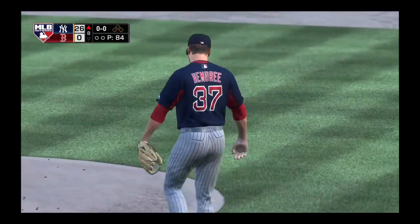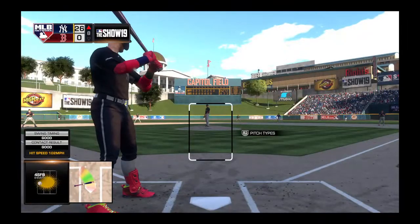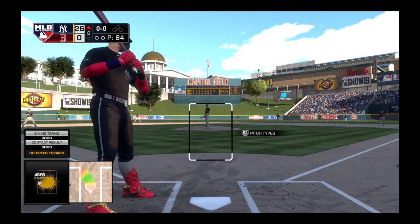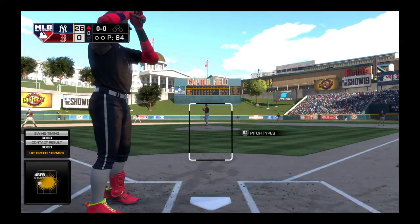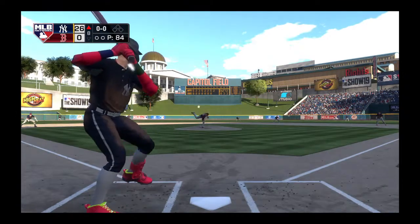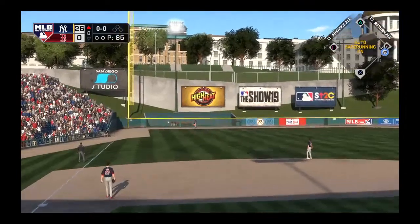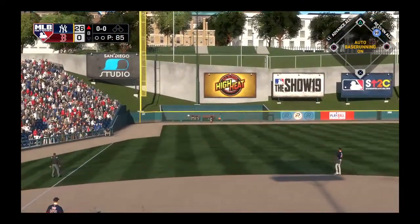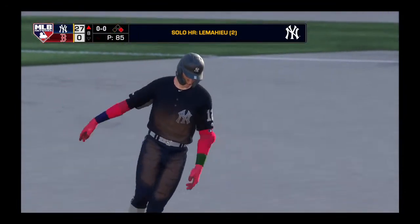A long two-run homer off the bat of Giancarlo Stanton as this lead got even wider. Now batting, the second baseman, DJ LeMahieu. Into the box, DJ LeMahieu. Now that ball is smoked, carrying to deep left. Gone. Back-to-back jacks on back-to-back pitches.